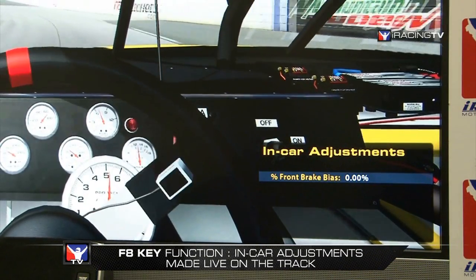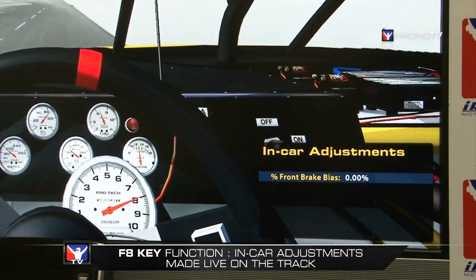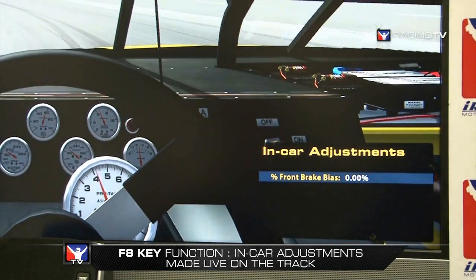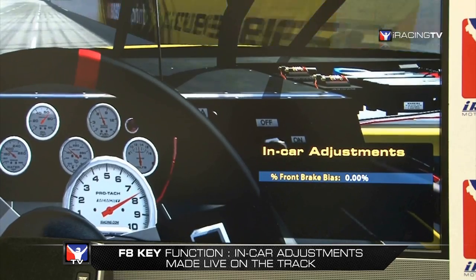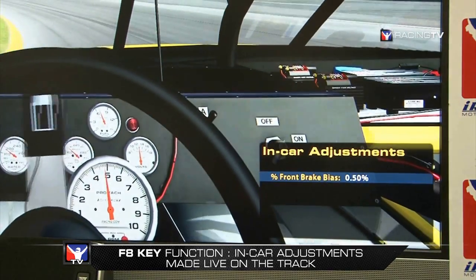The F8 box is in-car adjustments. These are things that you can physically change while you're driving, if you're so bold. On this truck, you can change the brake bias. You do so by using the left and right arrow keys. If you had multiple options, you would use the up and down arrows to cycle through them, and then again, left and right makes the changes.